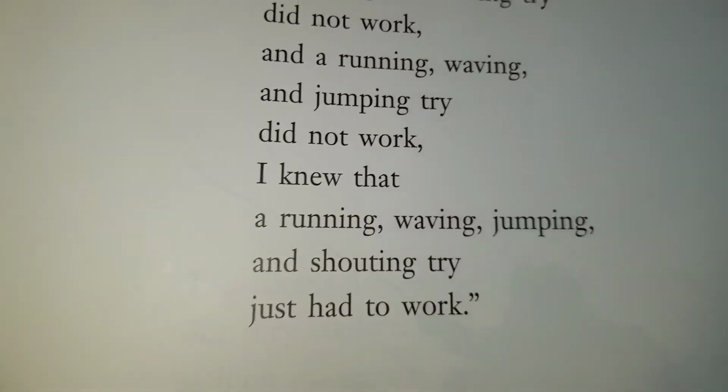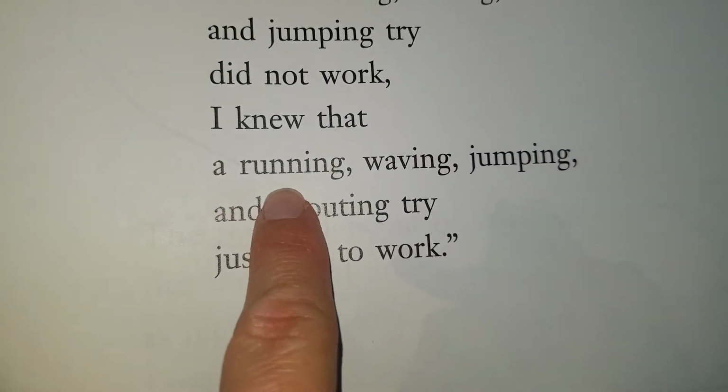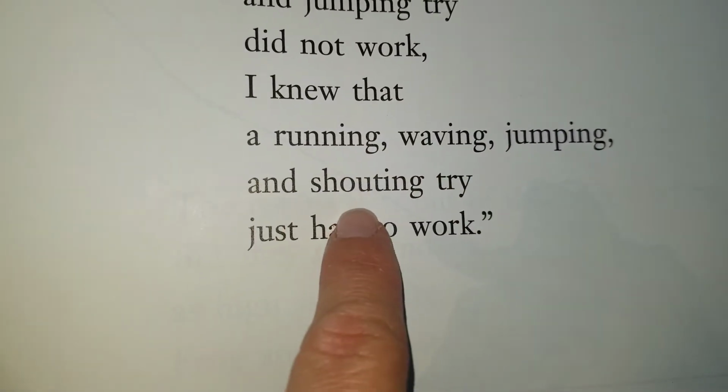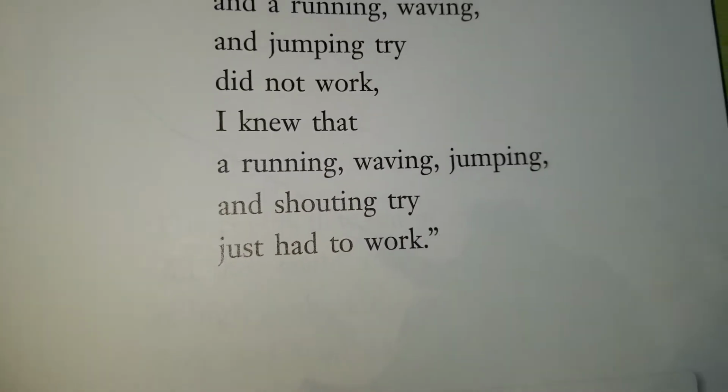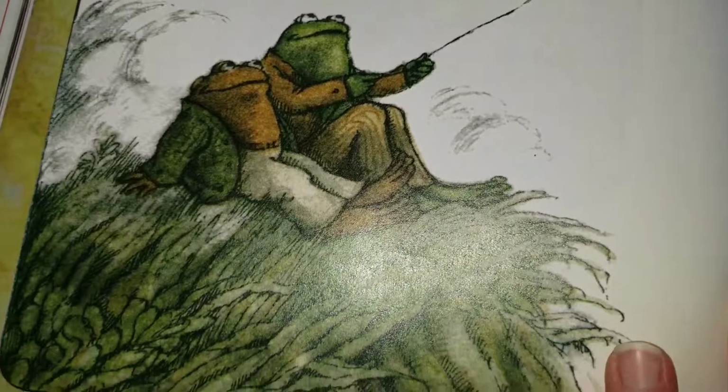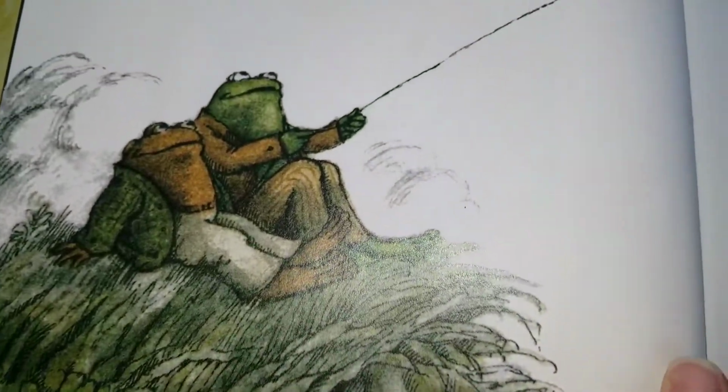So this is the last try. This is all that he did to make the kite fly up in the sky. What is it that he did? He ran, he waved, he jumped, and he shouted. He shouted, right? All right. So many birds there. And look at them. They look so happy now. Because the kite is finally flying.